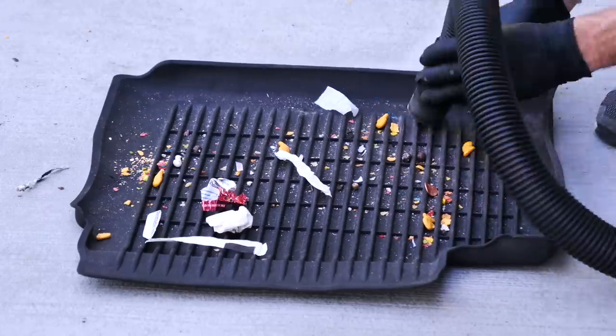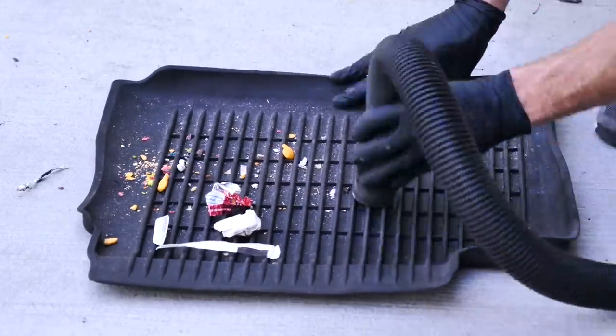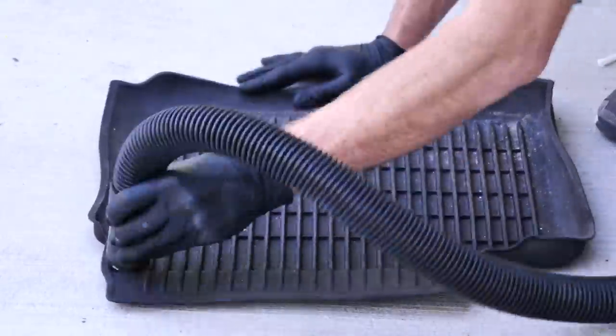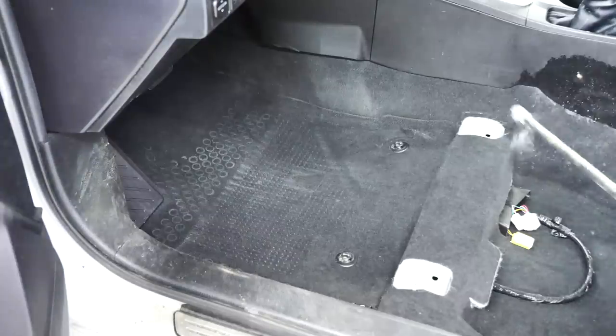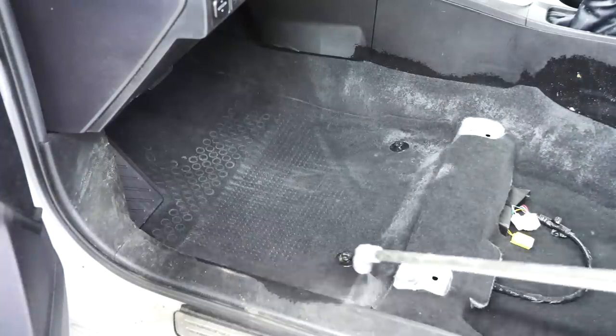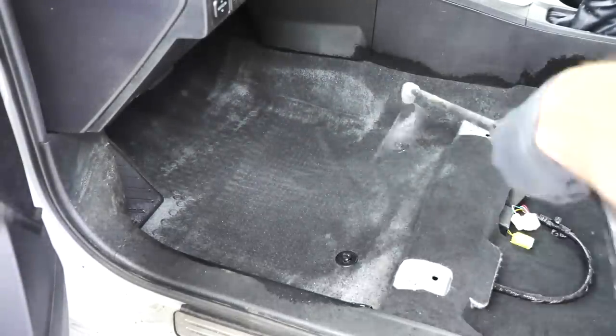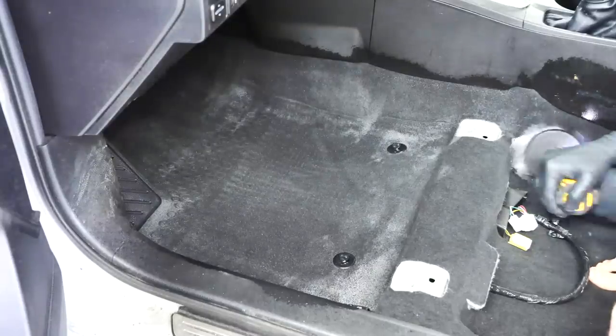Now for these floor mats, we're just going to vacuum up the majority of the dirt first, and then later on, I'm going to hit them with a pressure washer to get the rest of that dirt and grime removed, and then throw them back inside the car. I won't be spraying them with anything, because the last thing you want to do with any floor mats or pedals in general is put any extra protective coating on them that might cause them to be slippery, especially in those areas.